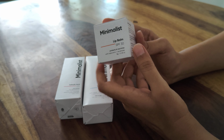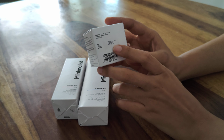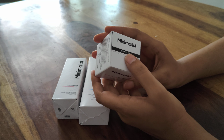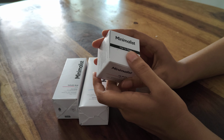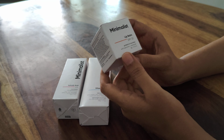Now, as I mentioned, this is 8 grams of product, and I have bought this at a price of 299 rupees. Whenever there's a discount on the Minimalist website, or even on the Amazon or Nika website, you can order this product. It is available. So yes, this is a must buy.